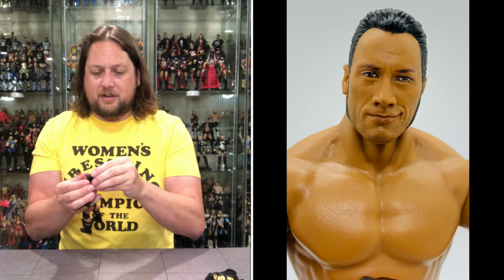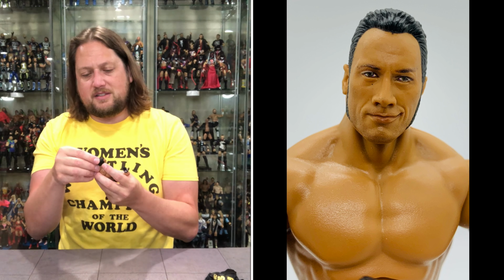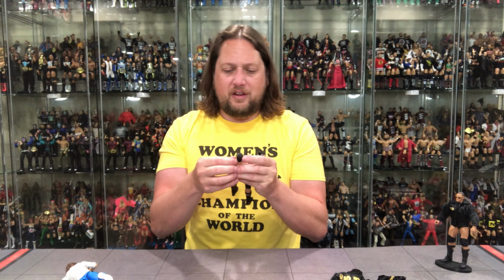I don't know if it's time to retire this mold. They don't really fit as well as some of the other sunglasses. They always kind of look a little big, especially over the ear. They always look a little goofy, and this one, yeah, no different. So I think it does look better without the glasses, in all honesty, but it's one of those choose-your-own-adventure time frames. You've got to just figure out what you want to do.